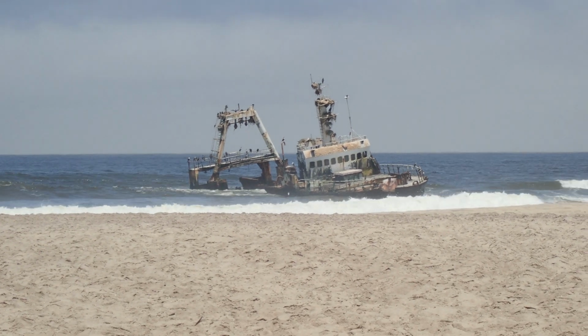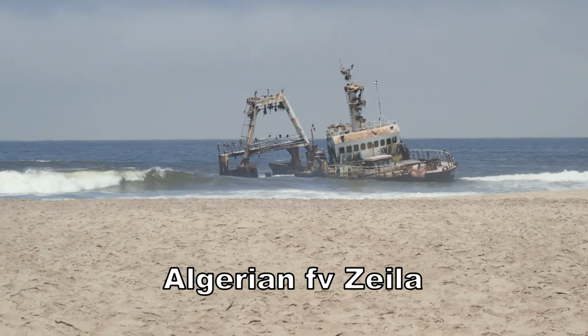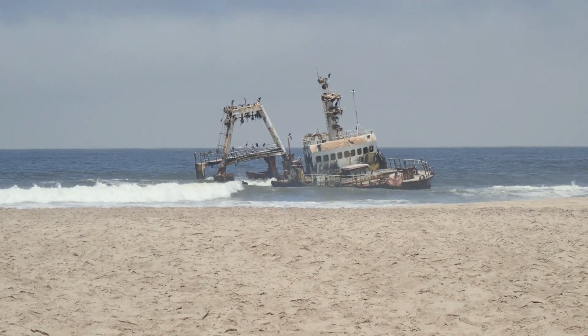Talk about the Skeleton Coast. There's like 1,000 shipwrecks up and down this coast. And in the old days, if you got shipwrecked here, you were dead because there was no way to get out.